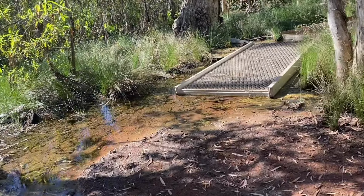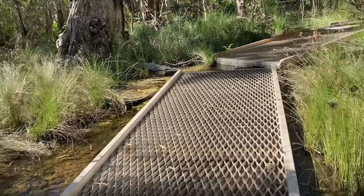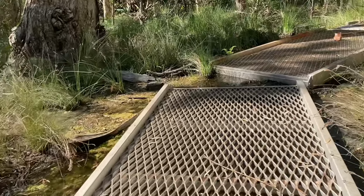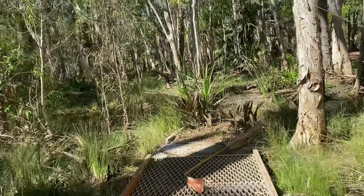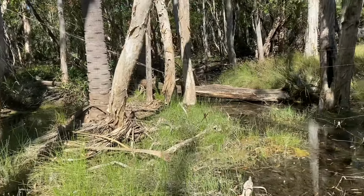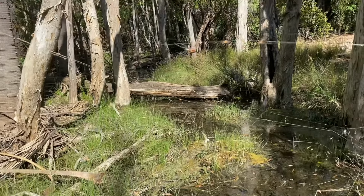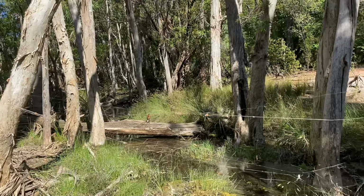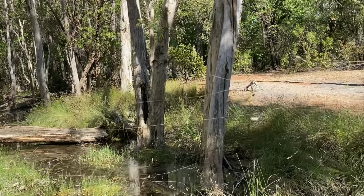So this is where we cross over the creek. We could get wet feet. Oh. More butterflies. Oh, and spiders. Yeah, look at them all. Oh, they go for a run. They don't like us looking at them.